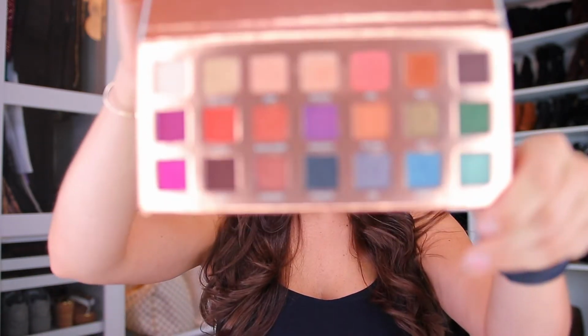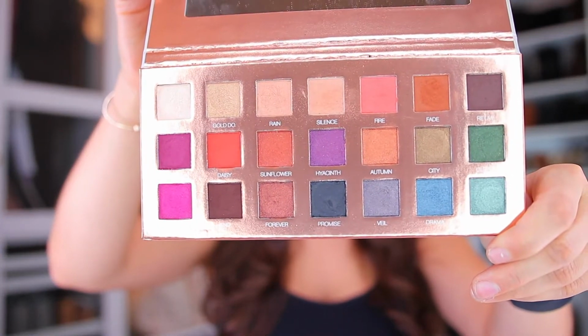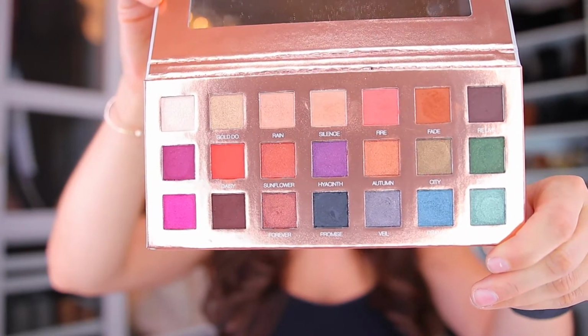But here we have the dupe for this palette. I wouldn't say that it is a dupe in the way that it is trying to look the same. They have not copied the name or anything, but it's clearly the same color scheme in the palette as we had in the Urban Decay one. This one is purchased from Aliexpress. It's a $12 palette from the brand O.two.O, and they are calling it Darling.